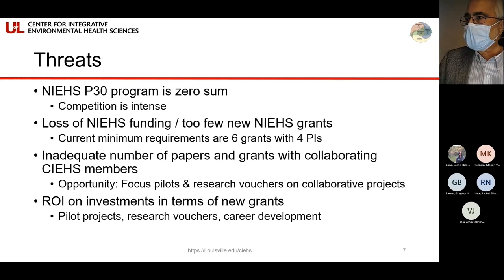Yep. Yeah, so any collaborative effort, right? Papers, grants. And then they're going to evaluate, as they call it, the return on investment in terms of new grants. So we spent X dollars on pilot funds and research vouchers. How much in grant funding came back in new grants? That's a metric that's going to be very important. So please, please, please turn those pilot grant funds and research voucher funds into new grants. That's what we need. Any other threats people can think of? No? Comments? I'm done.